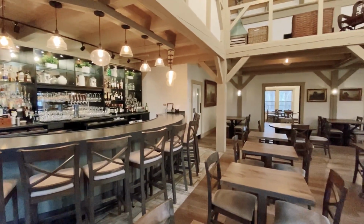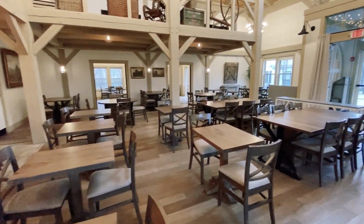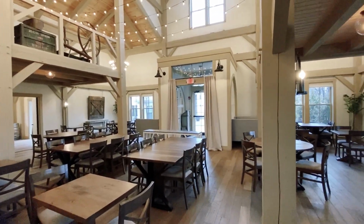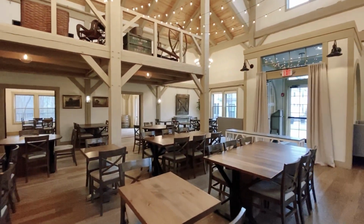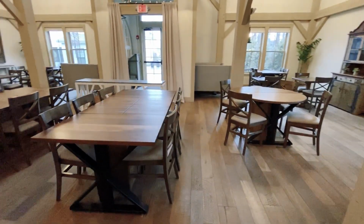And when we are hosting a wedding or large party that has dancing, all of these central tables would be removed to have an open dance floor with guest seating on the right and the left side of this open area. I'm going to take a closer look at our tables.